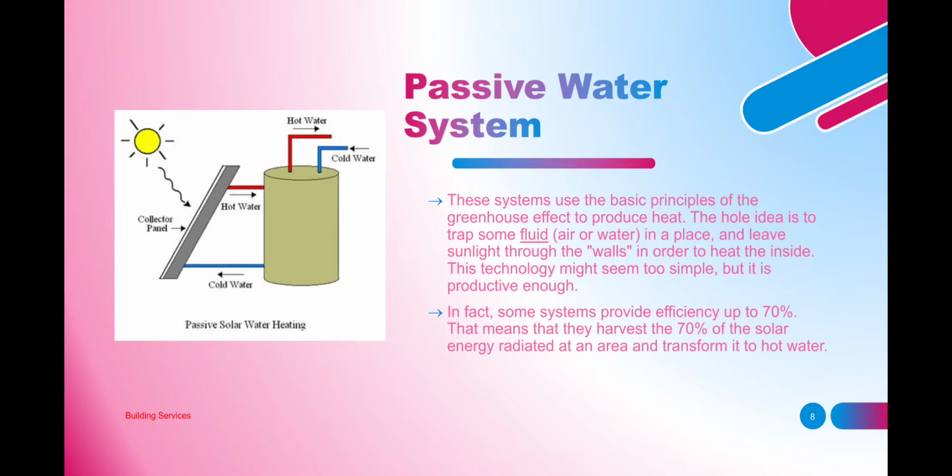The passive water system. These systems use the basic principles of the greenhouse effect to produce heat. The whole idea is to trap some fluid, air, or water in place and let sunlight through the walls in order to heat the inside. The technology might seem too simple, but it is productive enough. In fact, some systems provide efficiency of up to 70%. That means that they harvest 70% of solar energy radiated at an area and transform it to hot water. On the left side, there is a picture of a passive solar water heating system.